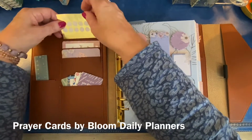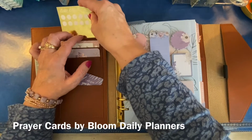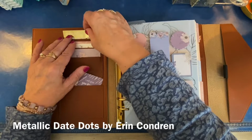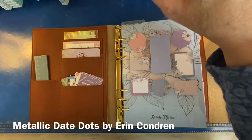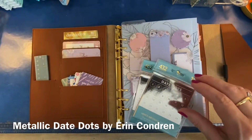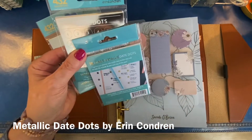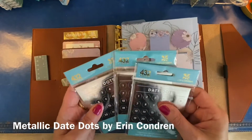And then some date dots, because I often use kits that I make myself, and sometimes those kits don't have numbers in them. In fact, I'm using one today where I did add some numbers, but most of the time my daily duo kits that I make don't have the numbers. So during one of the sales that we had recently, I loaded up on the metallic date dots because you get quite a few. I think there are 12 sheets in here, and then it's mixed metallic, so you get silver and gold and rose gold in here. So I have a bunch of these.